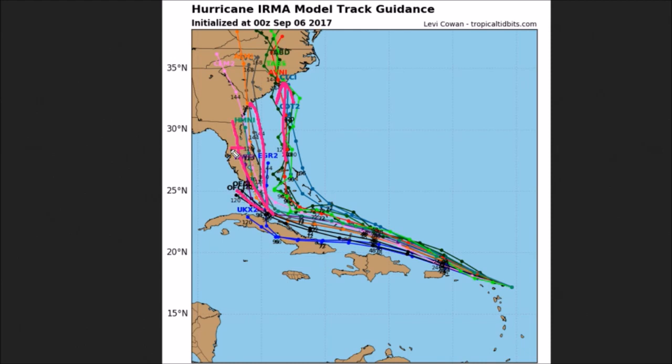The European right now is this one right in here. The European model, you can see right around here. So this thing wants to take it into the Key West area and then right up into all of Florida. Again, some of these actually do have it spitting out still into the Gulf of Mexico, and then that becomes a whole other issue, is how far west does it go, or does it graze the entire west coast of Florida? We really don't know that, but the models have pretty much been in agreement today that the idea of it going out to sea is pretty much thrown out the door at this point.